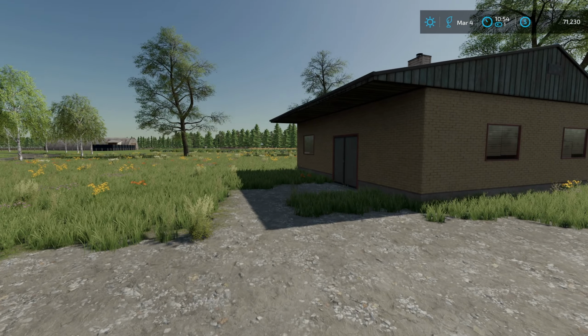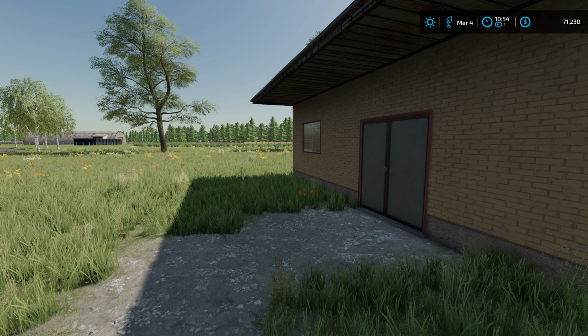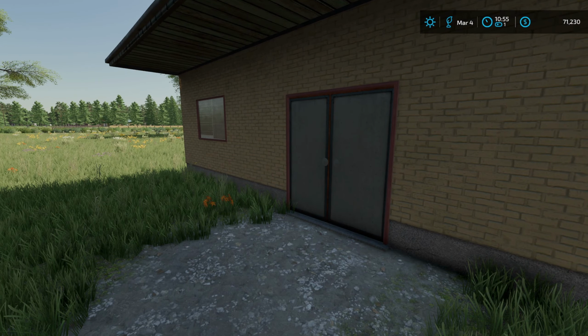Yes, we do have the other trailer, but to be honest, that is more of a ball ache than anything else. And I kind of want to get rid of it, because it's a little bit oversized for what we want to do. Right, and it's not actually a low loader. Righto, so let's have a chat, and I'll see you guys in a bit.